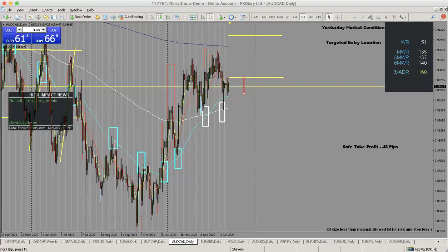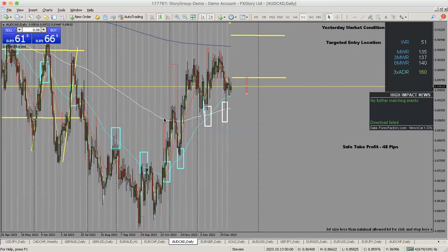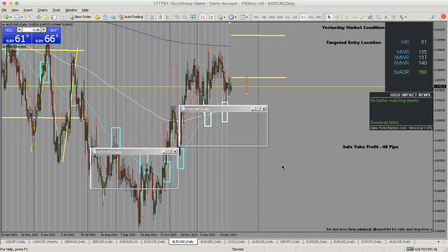AED CAD. Now, this is one of my favorites. 1, 2 needs to give a 3. Look at the cycle on the way down. 1, 2, 3. We're expecting 1 up. This is gold as well.